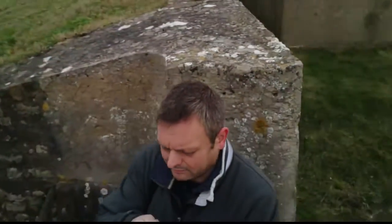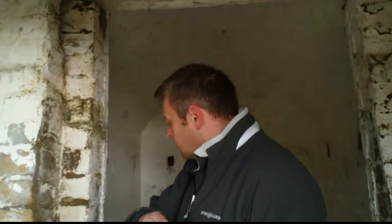Yes, it is quite cold today. Behind me, Langdon Cliffs. Not sure if you can see the white cliffs, struggling to see the screen with the sun in my eyes. Stood in the entrance to one of the magazines. Door's long since gone.